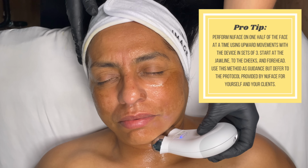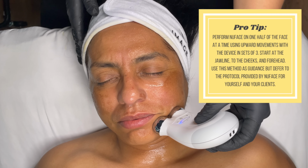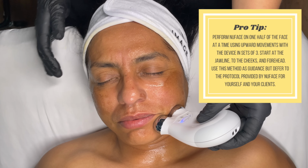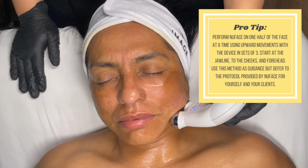Perform the Nuface on one half of the face at a time using upward movements with the device in sets of three. Start at the jawline to the cheeks and to the forehead. Use this method as guidance, but refer to the protocol provided by Nuface for yourself and for your clients.